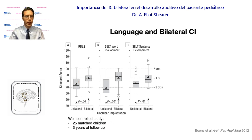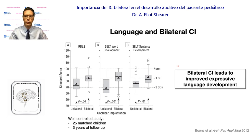And when you compare children that have unilateral cochlear implantation versus bilateral cochlear implantation, you can see that the overall language development was significantly better in bilateral cochlear implantation, as well as the word development and the sentence development were all significantly better in bilateral cochlear implantation. And importantly, these are children that were matched and had the same hearing loss in both ears. And so this is an effect just of bilateral cochlear implantation, which greatly improves expressive language development.